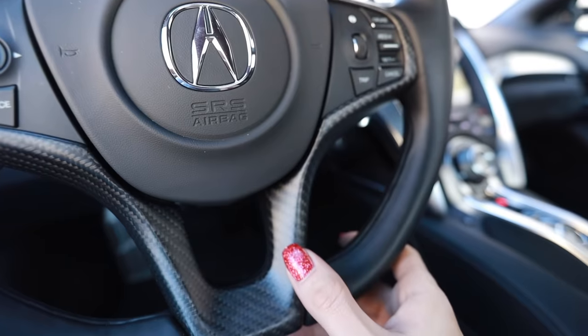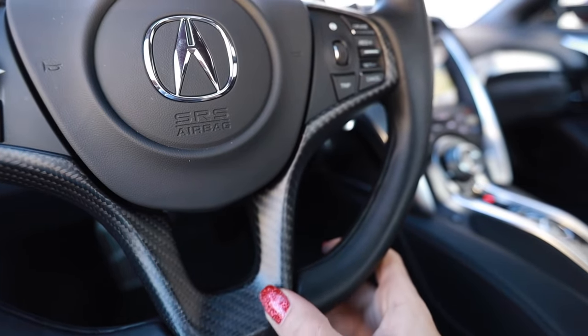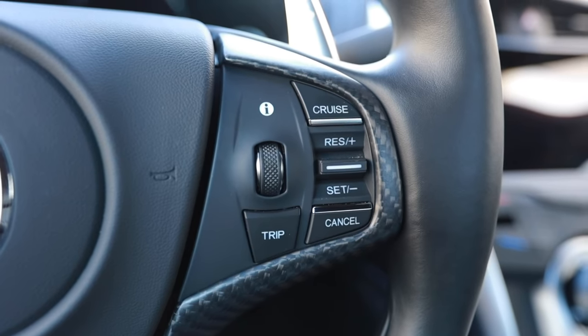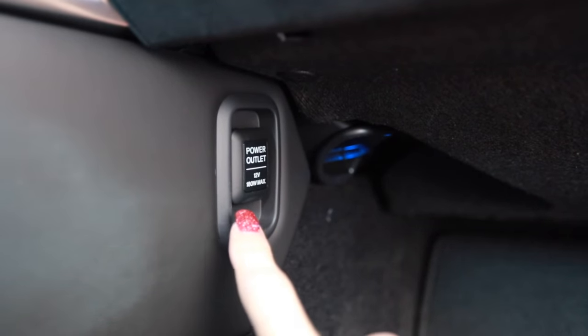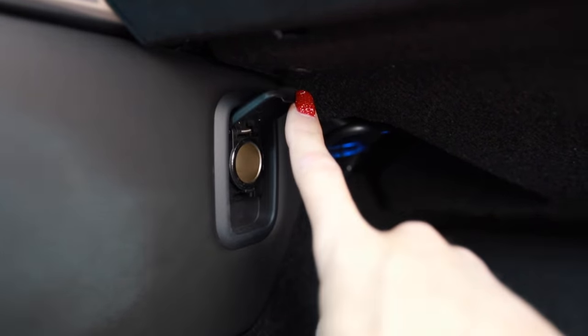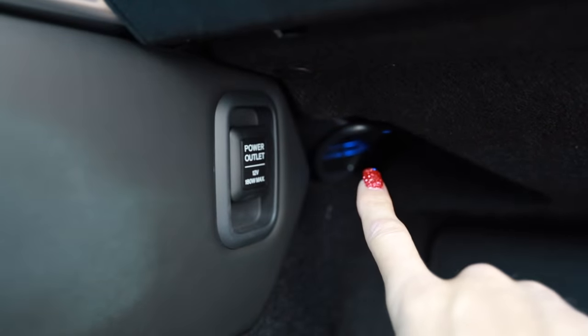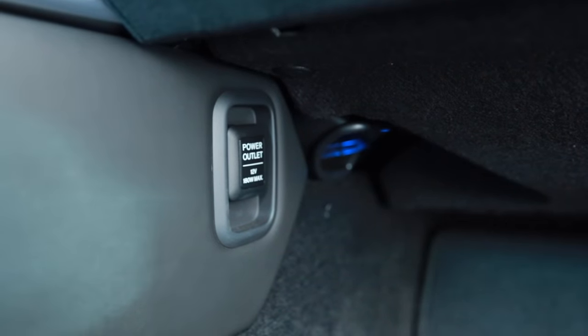Good bowl steering. Steering wheel, dry carbon fiber on the sides, that's pretty. A couple controls on here for your cruise control and your menu functions. That's it. Most people wouldn't find this, but there's actually a little power outlet all the way down here in the passenger side footwell that's illuminated, and there's also a blue LED light in there for who knows what.